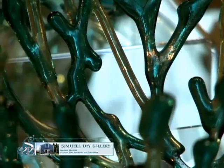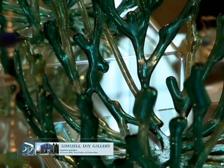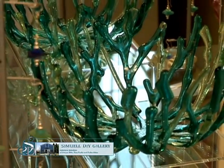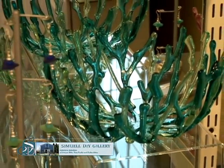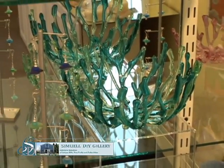And next are some beautiful coral bowls by my friend Cheryl Lambert. We actually went to high school together, met again 40 years later, and I was just astounded that she's a glass artist also, and so I'm really happy to have her work.